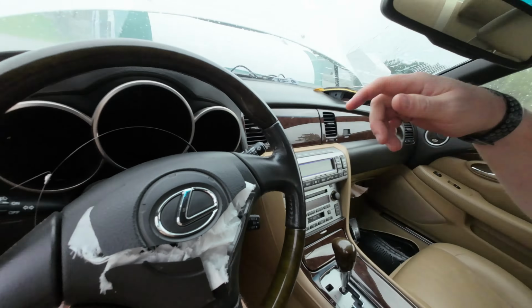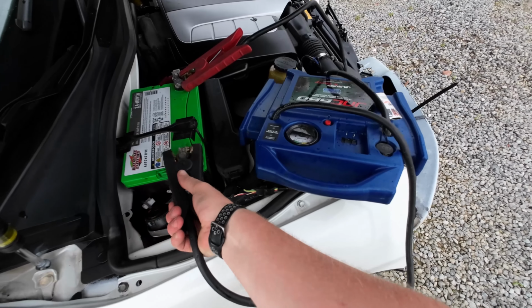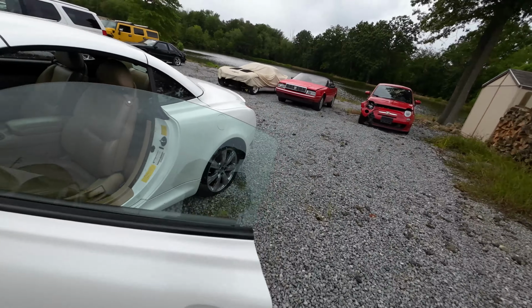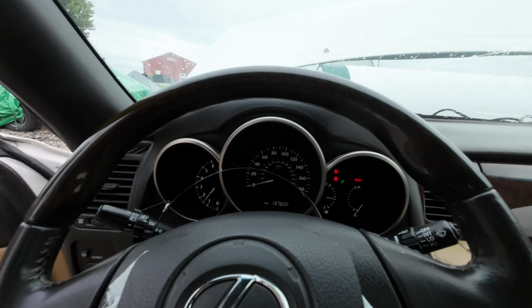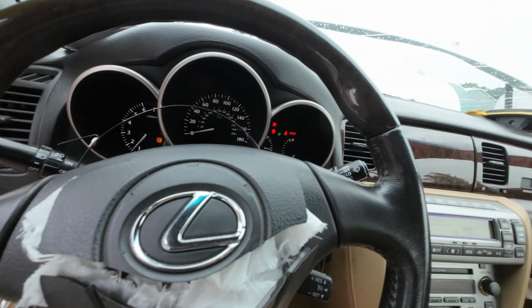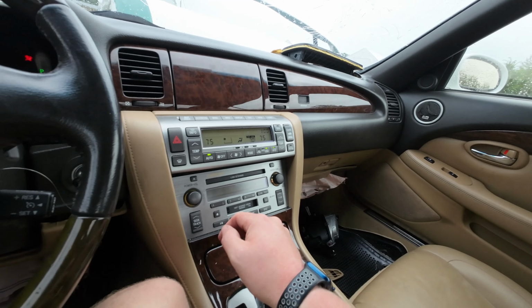No, John doesn't know how to hook up a jump box. There we go. Belt still on, so we're charging. 137,622 miles on it. Climate control needs a replacement screen. We'll get that handled. It's working well though.